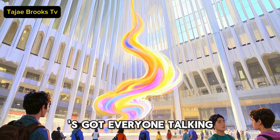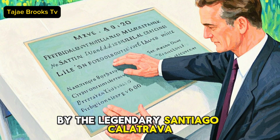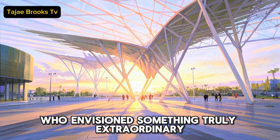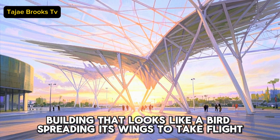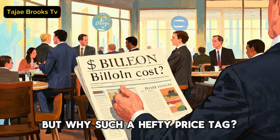The World Trade Center Transportation Hub is not just a transit station, it's a $4 billion architectural masterpiece that's got everyone talking. Opened in 2016, this stunning structure was designed by the legendary Santiago Calatrava, who envisioned something truly extraordinary. A massive white steel and glass building that looks like a bird spreading its wings to take flight. But why such a hefty price tag?